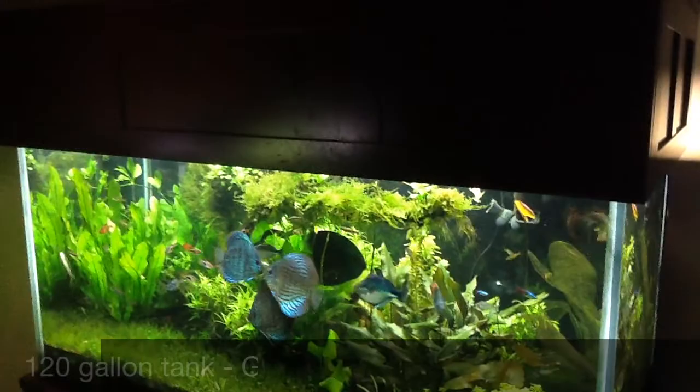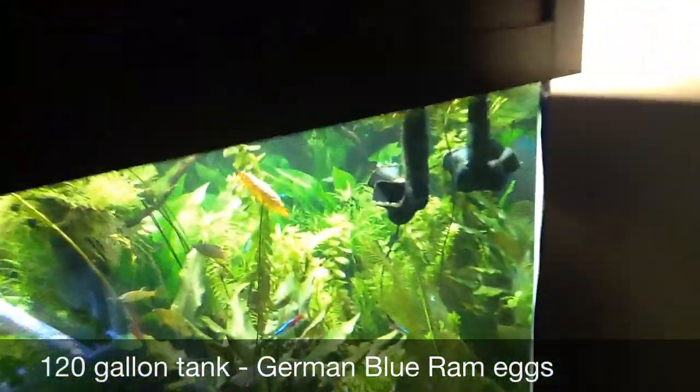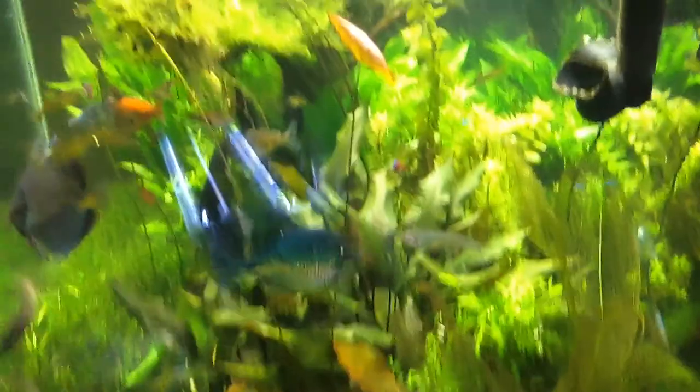Those eggs are still being looked at. They haven't hatched yet. But if you look, you can see that's the male sitting in there on them, but they haven't really hatched. Here's looking down. Sorry about the glare. Gotta get the glare out of there.